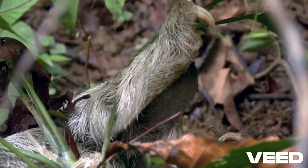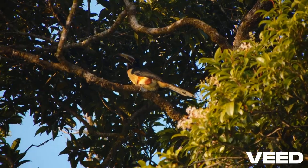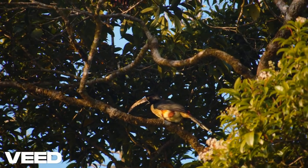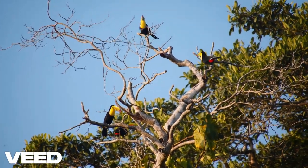A great photo is more than just the subject, it's about composition. Use the rule of thirds, get eye level with the animal, and frame your subject with natural elements. Leave negative space if the animal is moving to show direction and movement.